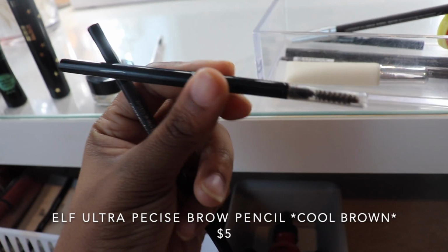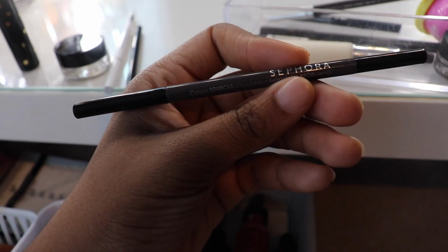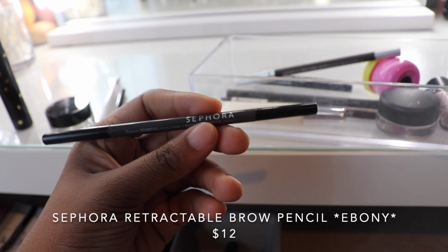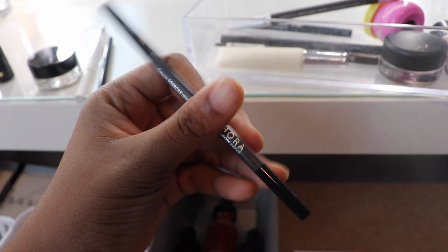I actually really like this eyebrow pencil. This is the e.l.f. Ultra Precise eyebrow pencil. This is in the color Cool Brown. I really like this. And lastly, this is the Sephora retractable brow pencil in the color 11 Ebony. I did have 2 of these and I went ahead and decluttered one of them.